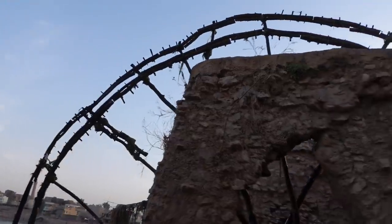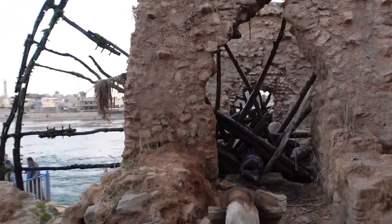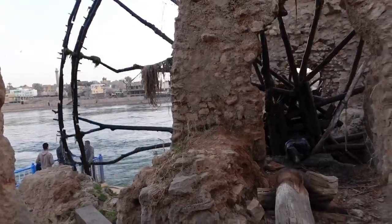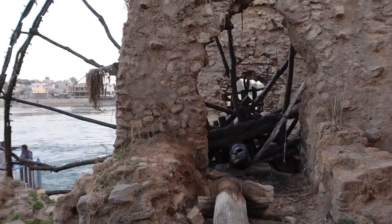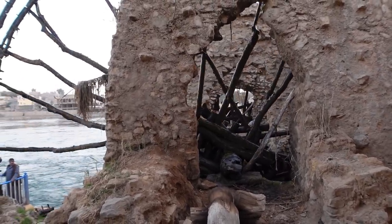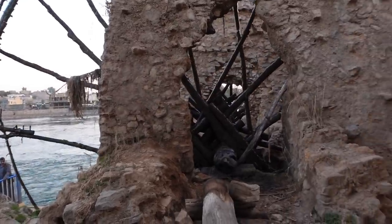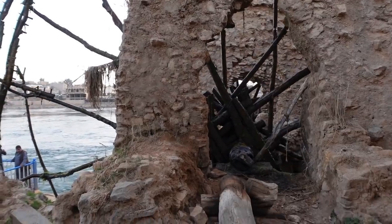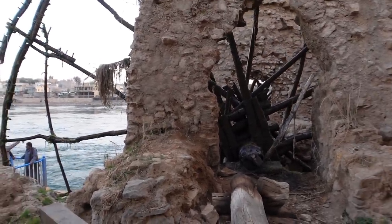As I told you, they use it to lift the water to the same place, more high. Yes. To the planet, you know. Wow, this is unbelievable though. I've seen, it's really cool.